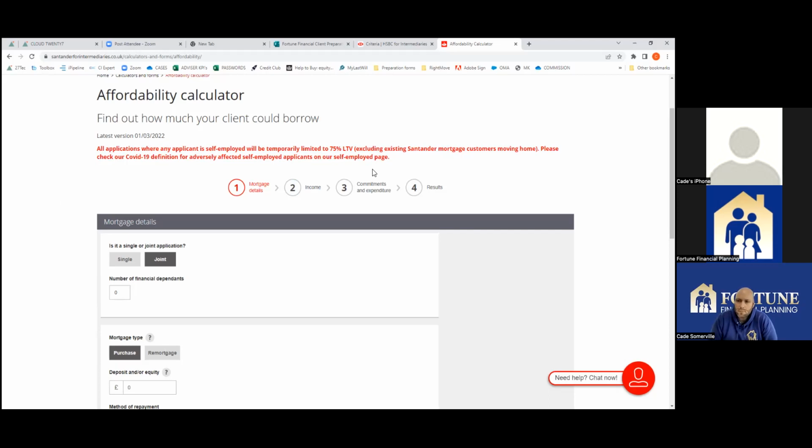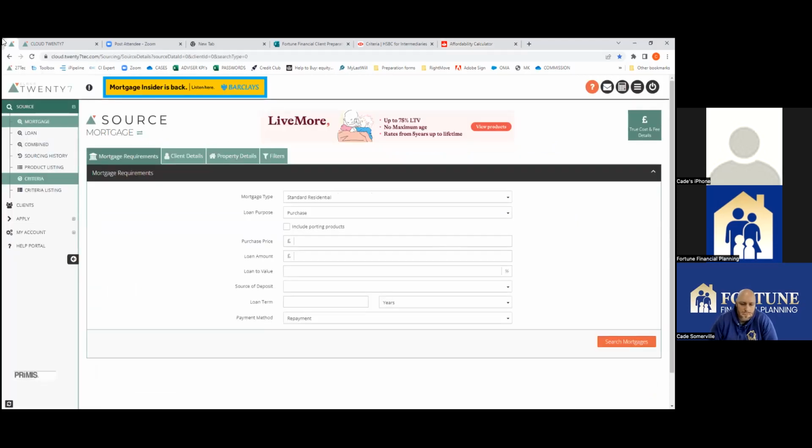So lenders will differ from lender to lender. And what we're going to do now is show you the 27 Tech system just for two to three minutes. We're not going to spend a lot of time on it because we've done this before on the Sharpen the Saw event. But of course, this sourcing system is what Primis are going to give to yourselves to be able to source from the comprehensive panel we have and really pinpoint who's the most cost effective, or alternatively, who's the strongest rate on the market based on your filter options. So over to you, Kade, 27 Tech.